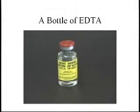The bottles of EDTA are given by prescription. The physician writes the prescription for the patient. The nurses calculate the dose, and the patient is given the EDTA just like any other medical treatment.